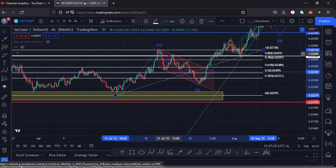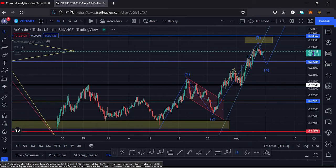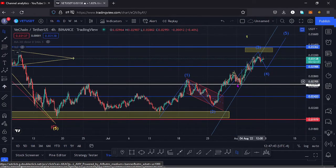And you can see that we had a retracement to around the fib level 0.382, then started seeing a very nice reaction to the upper side, and in that movement, that is what I'm now terming as a wave 3. And using a trend based Fibonacci, we can get a target area for that third wave to the upper side.